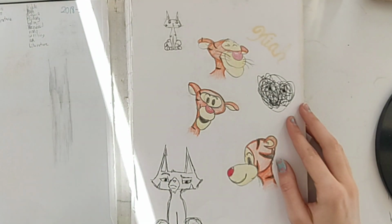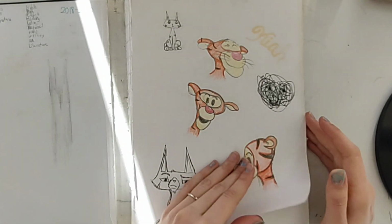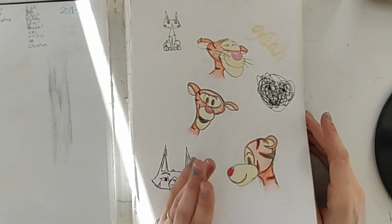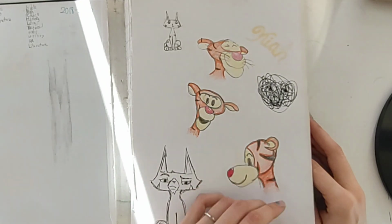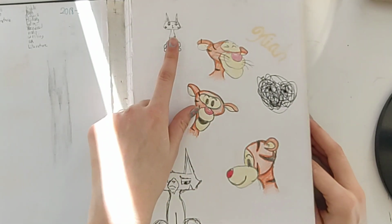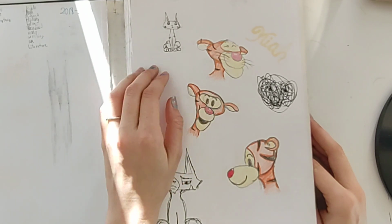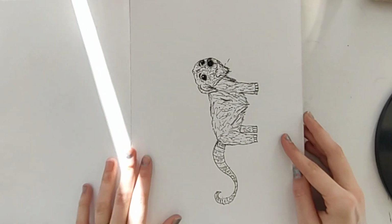So this book, I did Tigger the first time because I was driving in the car and we were on a long drive. I was listening to music and I just wanted to draw something, so I drew Tigger. I had my Tigger blanket on my lap. And then these are newer little character sketches for a comic that I wanted to... I never really did that comic, but yeah, those are a little bit newer.